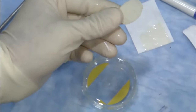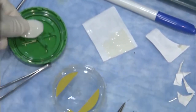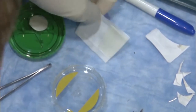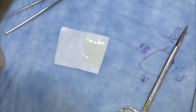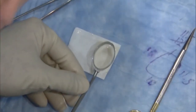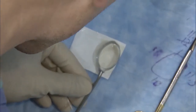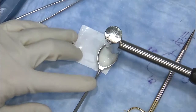So to me that looks pretty good. So that one's essentially ready to go. Now, if you wanted to do it the easy way, you would just use the cookie cutter. So we've had arts and crafts, now we have baking class. And yep, we can pound that down.